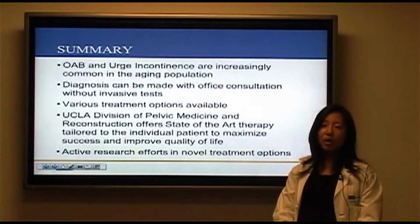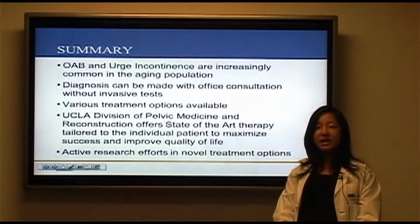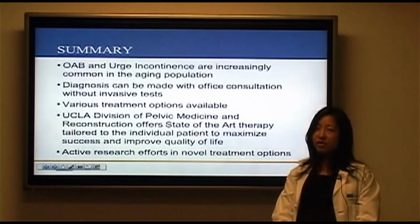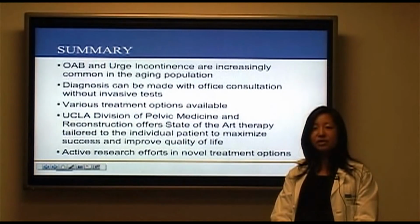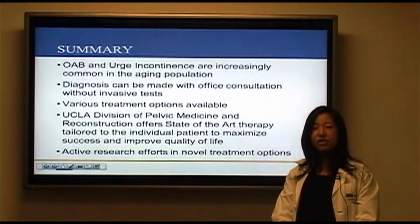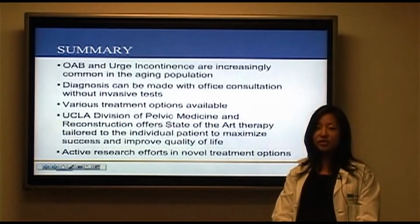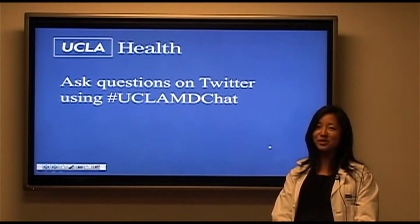So in summary, overactive bladder and urgent incontinence are increasingly common in the aging population. Diagnosis of overactive bladder can be made with office consultation without invasive tests. We know that there are various treatment options available. And here at UCLA, in the Division of Pelvic Medicine and Reconstructive Surgery, we offer state-of-the-art therapy tailored to the individual patient to maximize success and improve quality of life. It is also important to realize that there are active research efforts in novel treatment options. Thank you. I will take questions now.